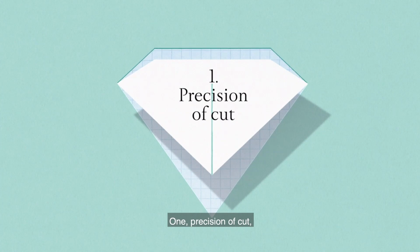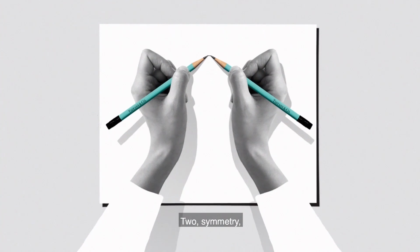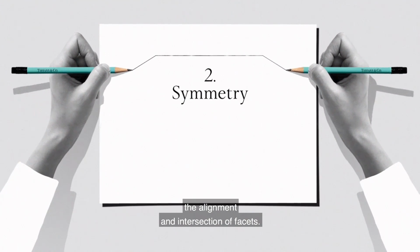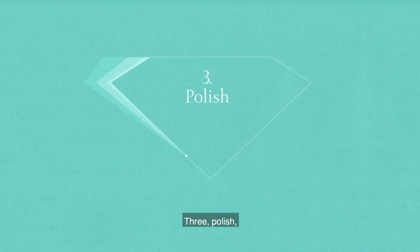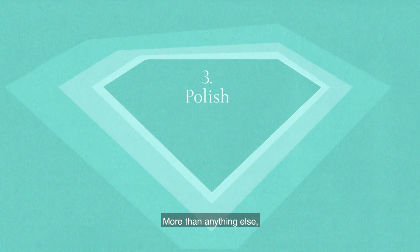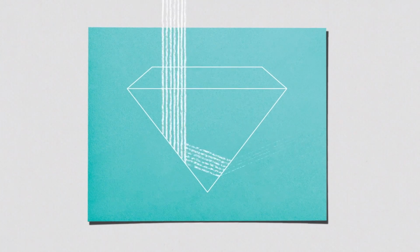One, precision of cut, the dimension and angles of a diamond. Two, symmetry, the alignment and intersection of facets. Three, polish, the outside finish of the diamond. More than anything else, these factors affect how light travels in a diamond.